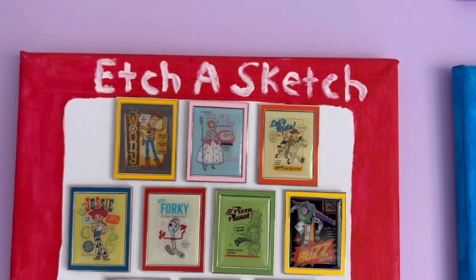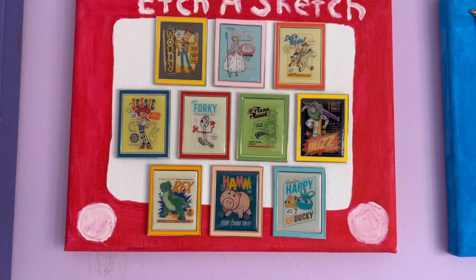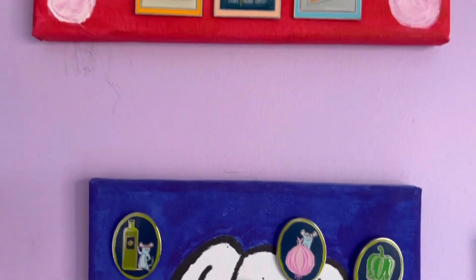My Etch-a-Sketch board that I painted with my Toy Story poster pin set. I don't go after full sets very often, but when I do, I am so determined to collect them all.